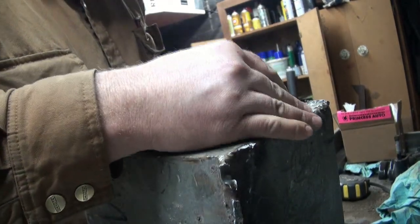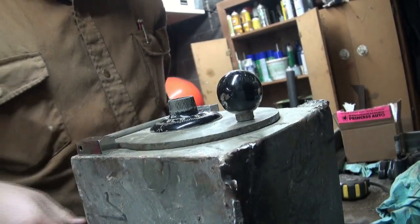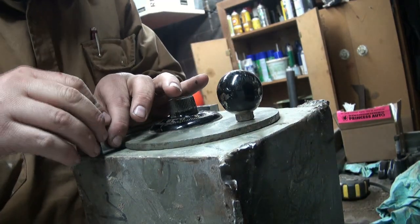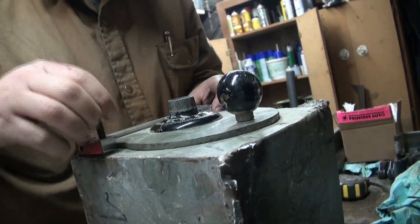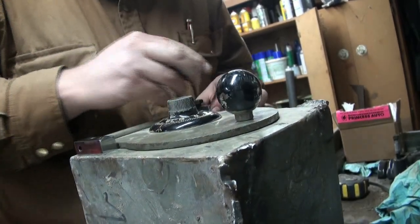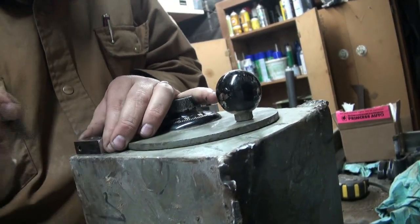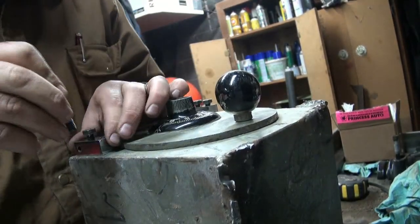Holy frig. Something like that. And something like that. Now, where the heck did I put my bolts? Oh, I'm looking right at them. Isn't that awful? I think that goes... oops. So let's get this one going here first. That's pretty close. That's pretty close.